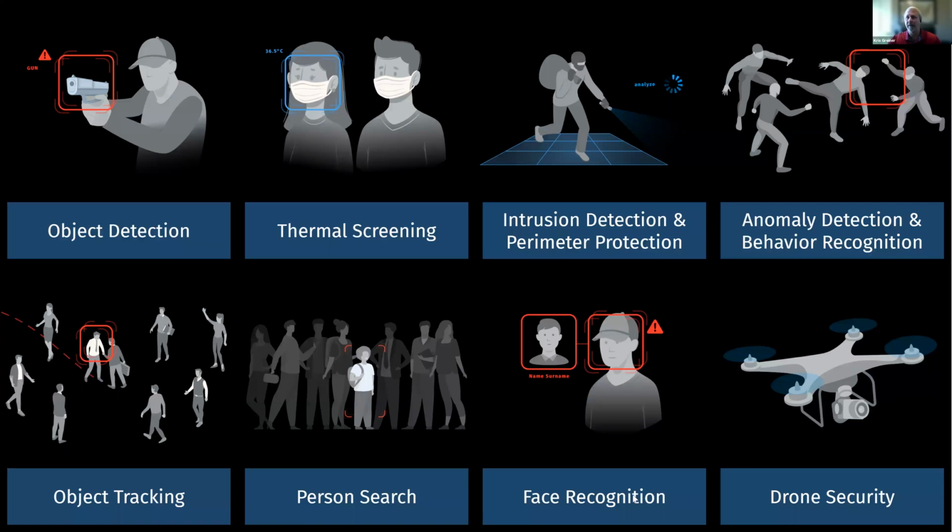So again, face recognition, we know in some parts of the country, face recognition is a bad word. In other parts of the country, it's utilized daily. So that is something that we do extremely well, but it's not something that really separates or differentiates us in the marketplace. So we have that full facial recognition capabilities. It's extremely accurate, 99 point a whole lot of nines in our accuracy.